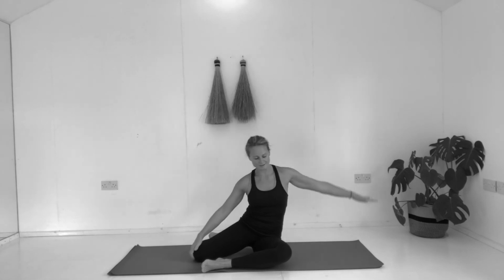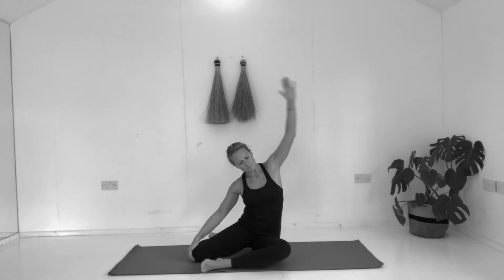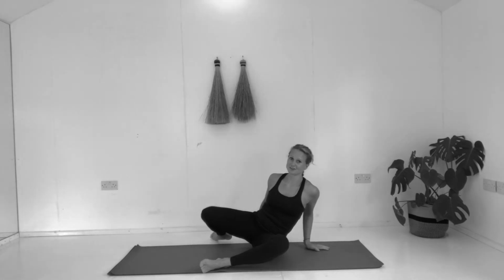But as you can see, 3rd trimester work is definitely a little bit slower, a little bit more controlled, and just a little bit easier on your body, because you need to kind of reserve your energy for what's to come.